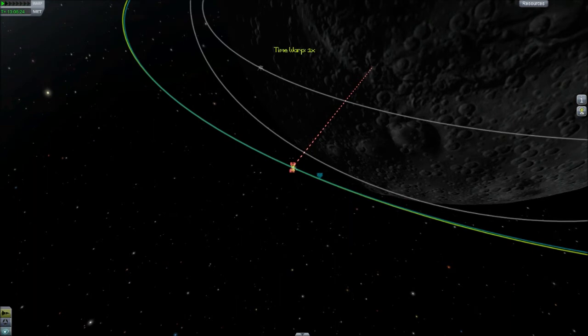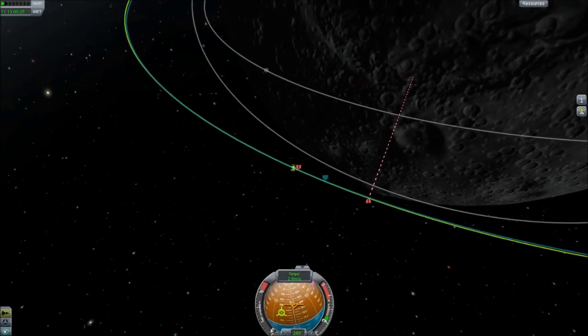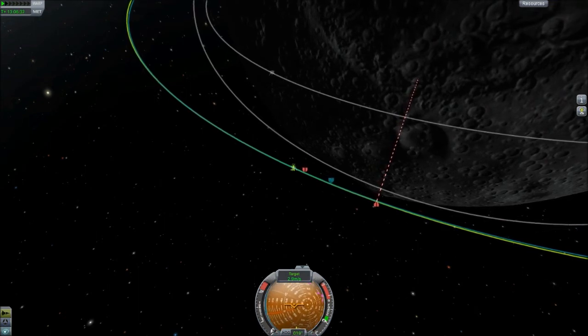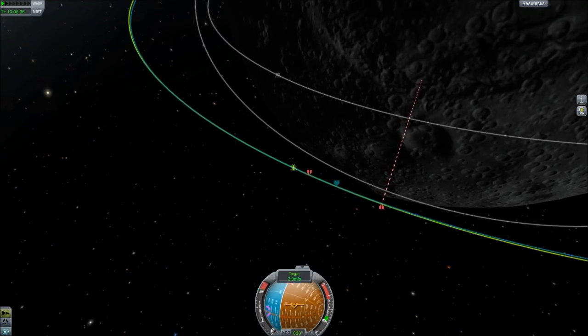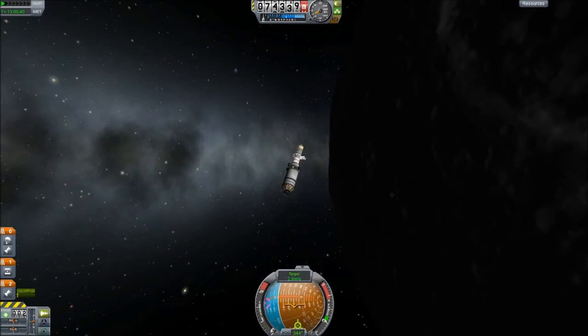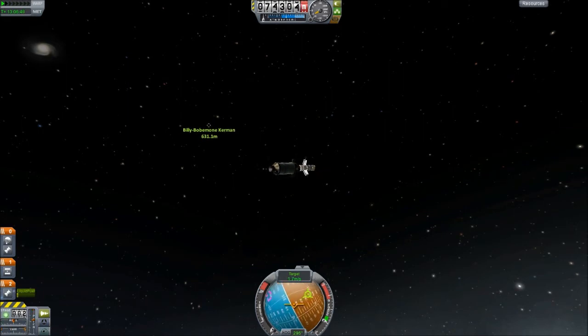Stop, stop, stop! Okay. We are moving very slowly relative to each other, so this shouldn't be too hard. Why am I going this way? I need to go the other way. Other, down. Point downness. I need that. Let's fly from in here. Where is he? Okay, over there. 5, 4, 3, 2, 1.